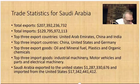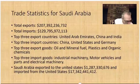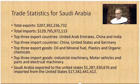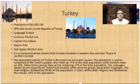Saudi Arabia exports $207,392,236,732. The total imports are $129,795,972,113. The top three export countries are United Arab Emirates, China, and India. The top three import countries are China, United States, and Germany. The top three export goods are oil and mineral fuel, plastics, and organic chemicals. The top three import goods are industrial machinery, motor vehicles and parts, and electrical machinery.